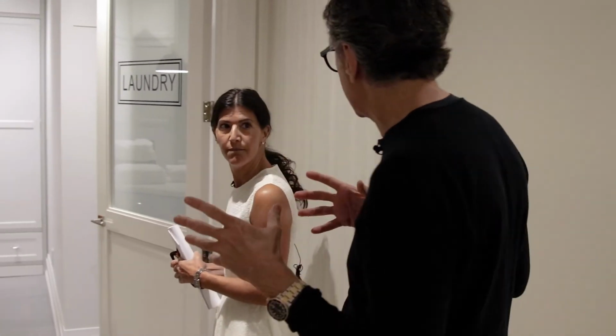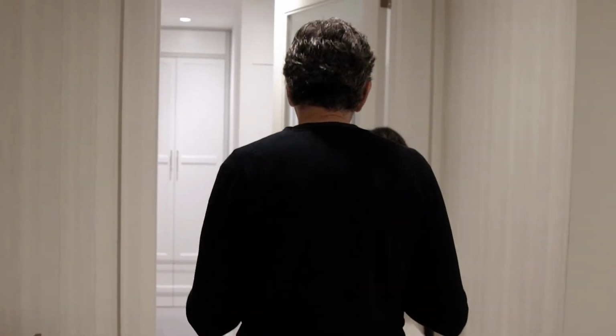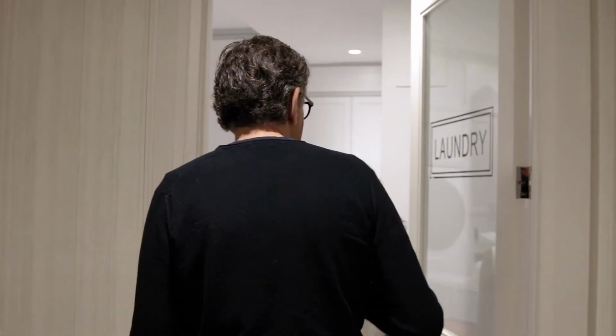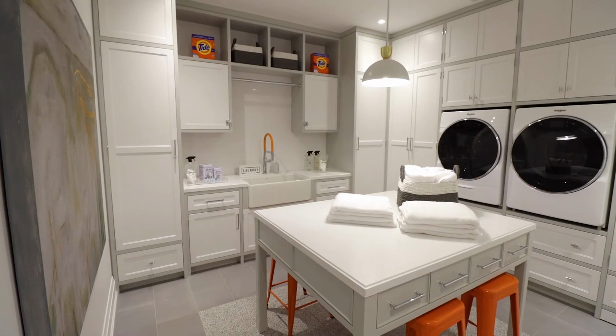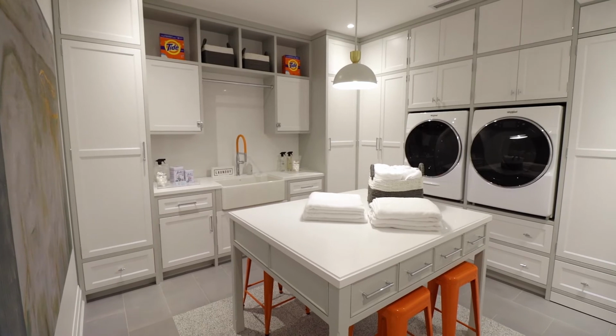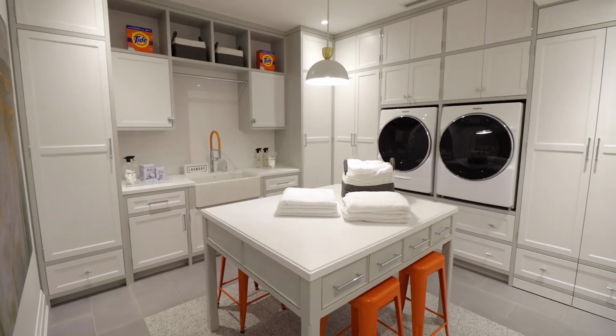Beautiful. So typically the laundry room is a utilitarian room, but not this one. We have a small one upstairs, and we're doing that a lot in houses. And then we have this one. Wow. Look at this. First of all, I love the glass door that says laundry. And this was designed to be laundry and craft room.